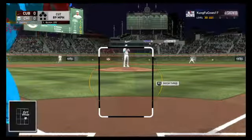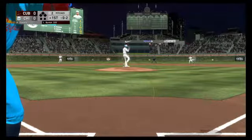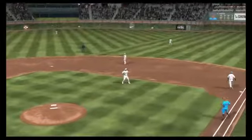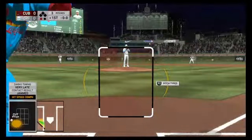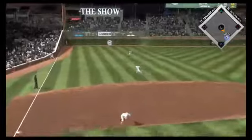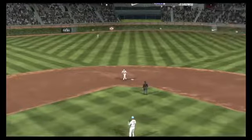Good cutter there, and he's got him behind the 8 ball now, 0-2. Popped up. And this is taken in for out number 1. Now batting, Roberto Alomar, as he'll get his first opportunity in this one. This one's down to third. And a good effort on the dive that time, but this will get by him for a base hit.